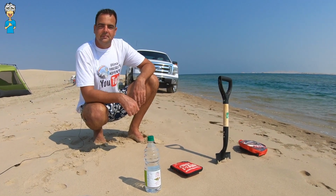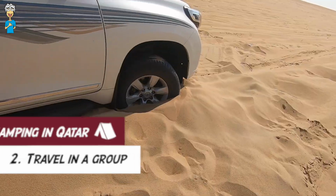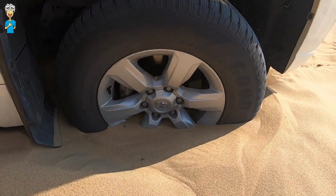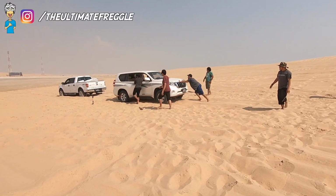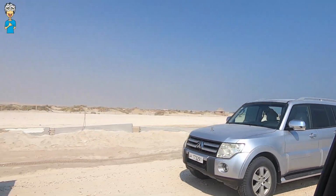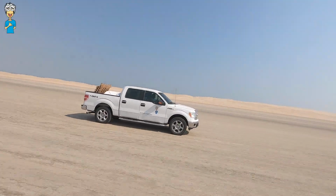That'd be really handy. And next tip is to make sure that you are traveling with a group. If you do get stuck in the desert somewhere, you're gonna want to get some help. If you don't travel with someone, make sure you tell someone where you're going. Also, if you do get stuck, there's quite a lot of people out here anyway who will be able to help you out, because so many people come out here. But yeah, it's really best to come with the group. We've got Rainier with us obviously, so we've got him to help us if we get stuck somewhere.